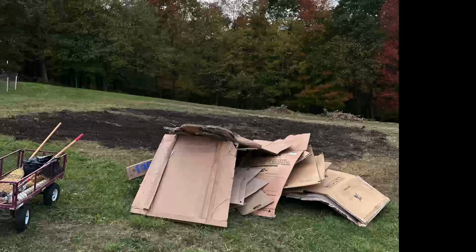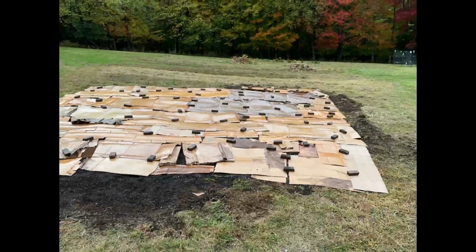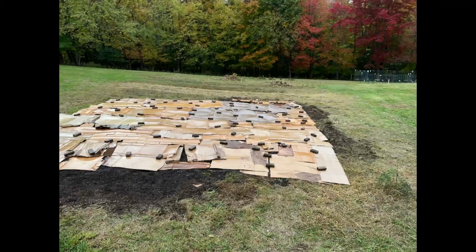We did have to take some of the bricks for the greenhouse and place them on top so the wind wouldn't blow the cardboard away because we didn't have wood chips yet.